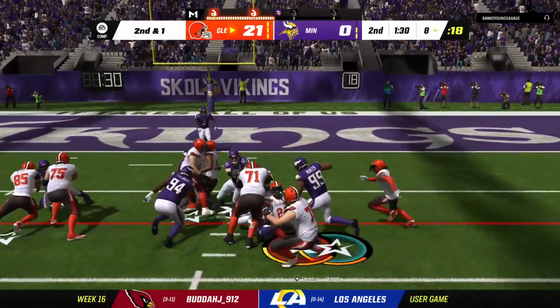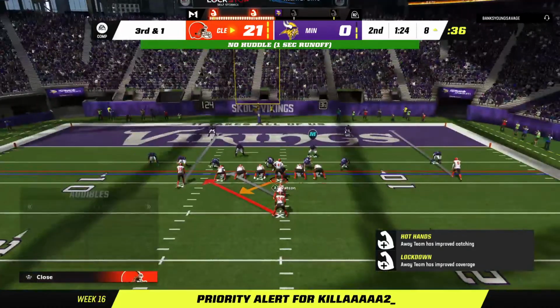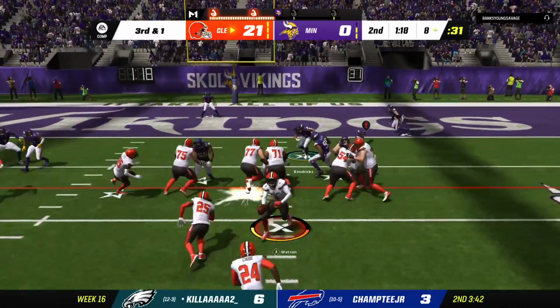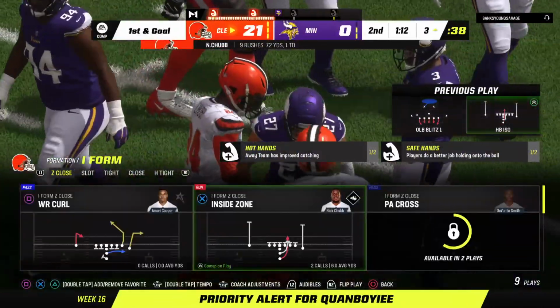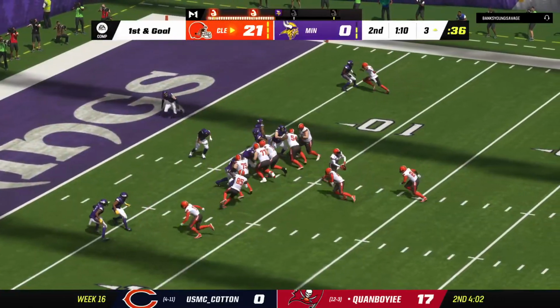And Chubb tries the middle here. No gain on the play, and now they're faced with a 3rd and 1. They'll run for it. Here's Chubb. And he will have the first down before he's brought down at the 3. They get 5 out of that one, and it moves the chains.